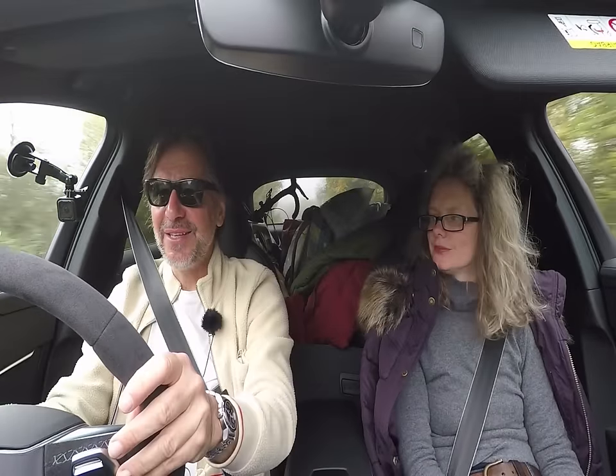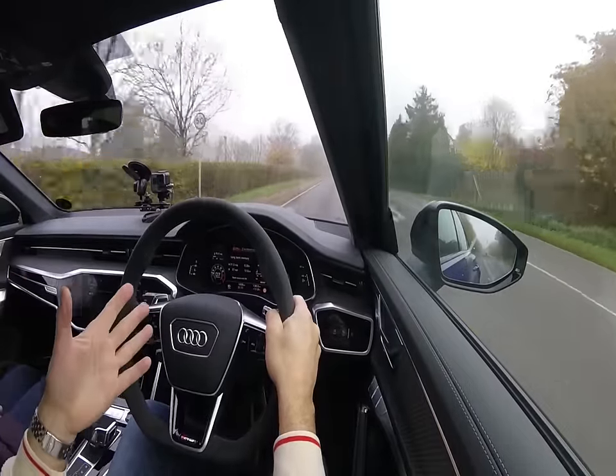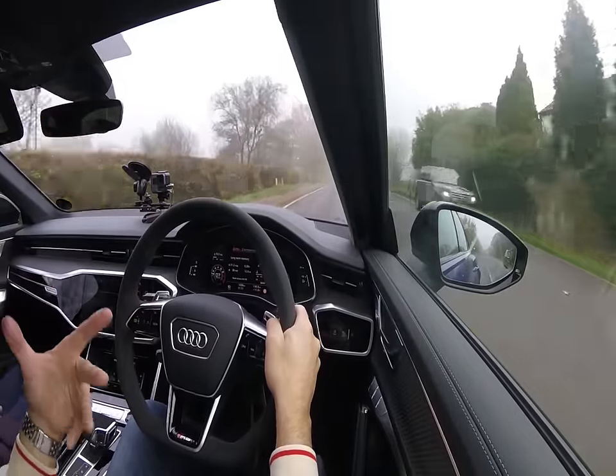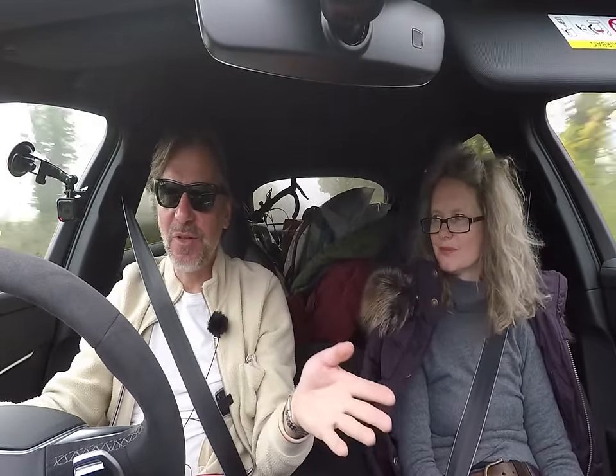Okay, we're on our way to Felixstowe in Suffolk. Got about 150 miles ahead of us, about 3 hours' worth of driving. I've reset the trip computer so we can get a good real-world idea of the MPG of this car. And I've got my wife, Kate, with me, who you've seen on the channel before.